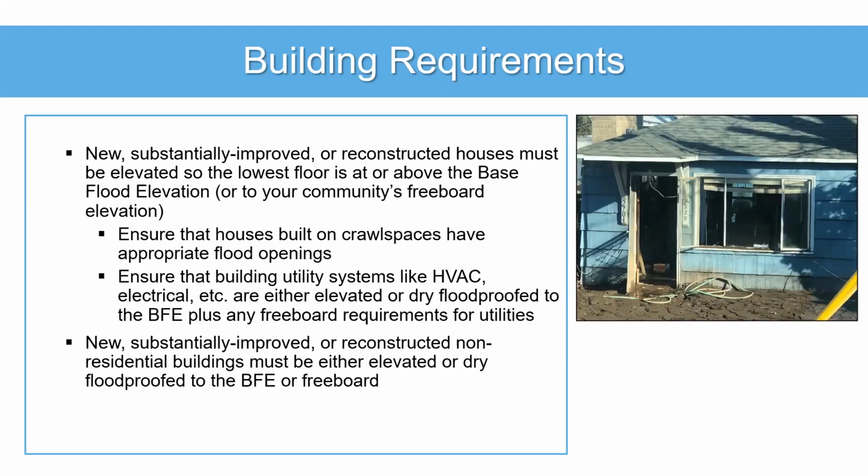So at the end of the day, if a building does cross that 50% threshold, it's really important that the requirement be put in place that the substantially improved or damaged house must be elevated so the lowest floor is at or above the base flood elevation or your community freeboard. And we implement those requirements similar to what we do for new structures.